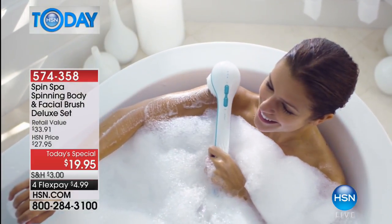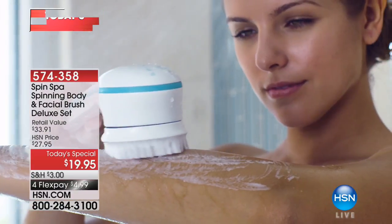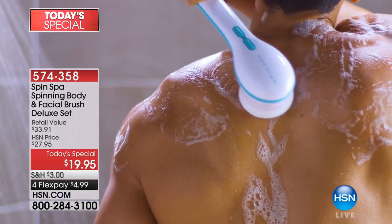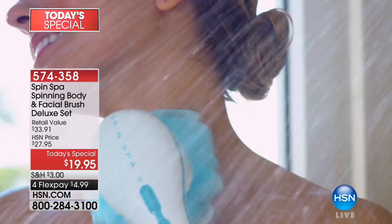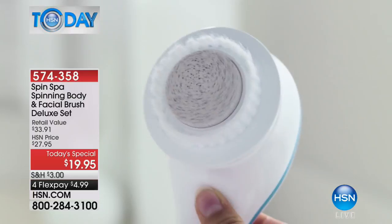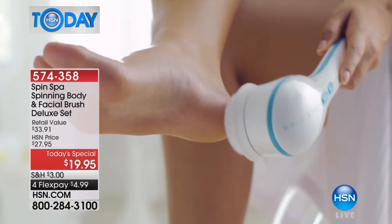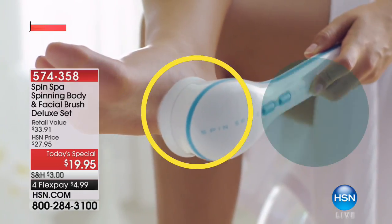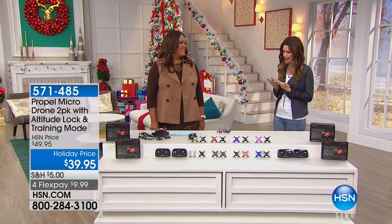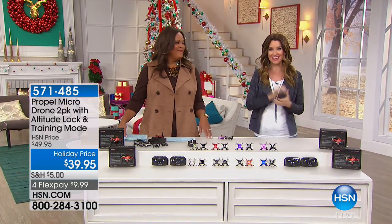Now, this is coming up in our next hour, just about 10 minutes away, for today's special spin spot. This is a spinning body and facial brush deluxe set. You're getting that loofah, a massage head, a microdermabrasion head, a body scrub head, and a foot pedicure head with the pumice stone, so you're cleaning and exfoliating. You get two of the facial brushes, and you get the handle for the body, which means you can reach all the hard to reach places, and the handle for the face as well.